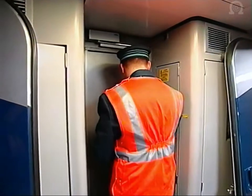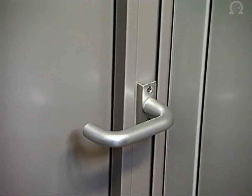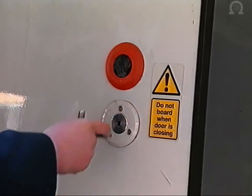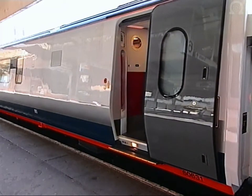From the driver's cab, the door to either the crew area or galley is opened with a handle. From the other side, it is opened with a gated square key. From the platform level, train crew can gain access to the vehicles via the crew access doors, which are also opened with a gated square key.